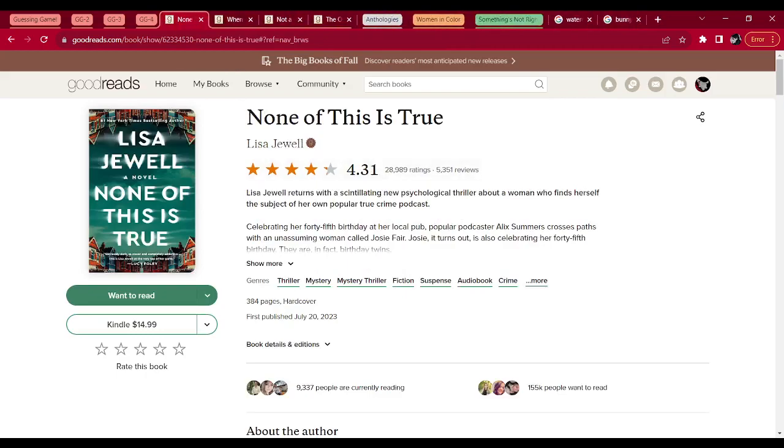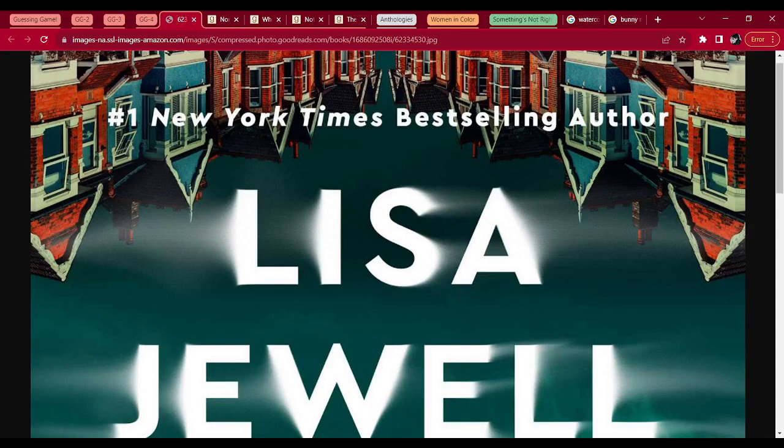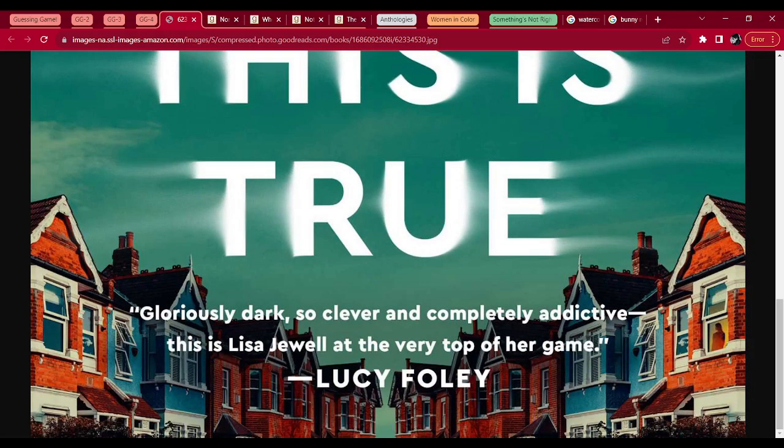Moving on to mysteries. I love this cover. I don't even necessarily want to guess what the plot is because I can tell you all the tropes right now. We're in a tight-knit neighborhood where normally nothing bad happens, but something strange is going on. We find out everyone is lying.